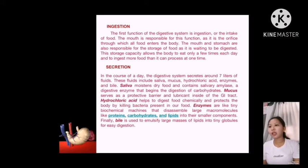Next, secretion. In the course of a day, the digestive system secretes around 7 liters of fluids. These fluids include saliva, mucus, hydrochloric acid, enzymes, and bile. Saliva moistens dry food and contains salivary amylase, a digestive enzyme that begins the digestion of carbohydrates. Mucus serves as a protective barrier and lubricant inside the GI tract, and hydrochloric acid helps to digest food chemically and protects the body by killing bacteria present in our food.